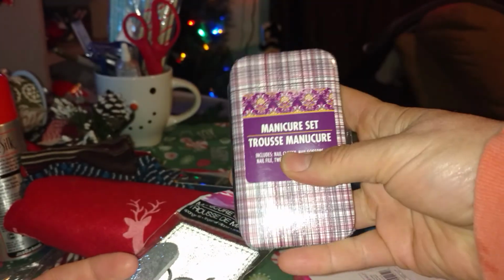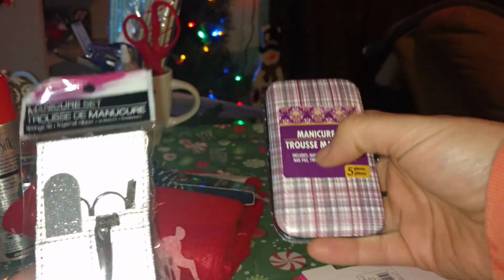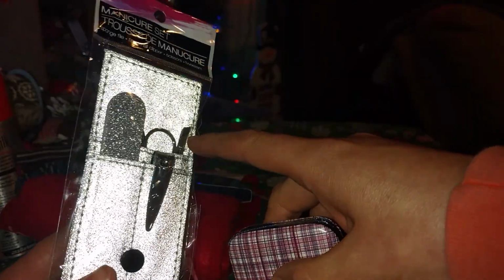I got this manicure kit, or set, and this comes with a nail file, nail scissors, nail clipper, tweezers, and cuticle pusher. And in this set, I found out that both of these are at the register, at different registers. So I always check the registers because they always have good stuff. This one I found, as you can see, it is super sparkly.